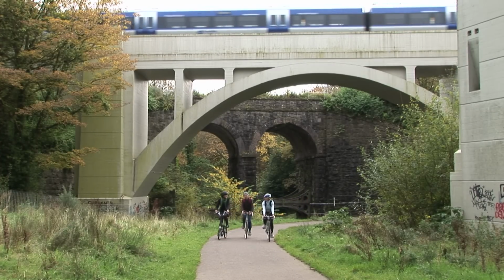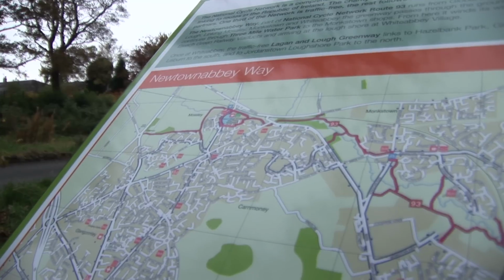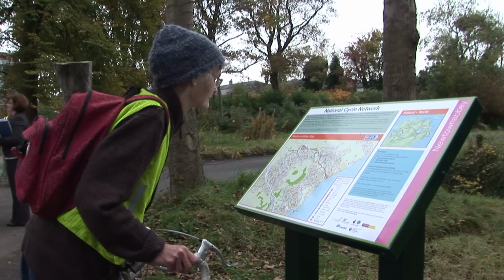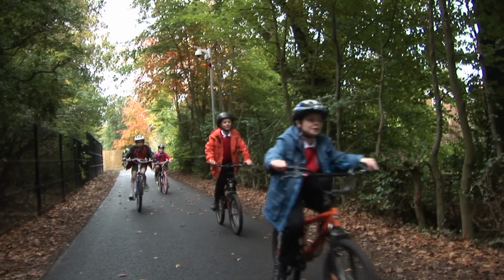For the people who live here, this is just bringing the countryside into the town, traffic-free walking and cycling. And for visitors, they can come up to the Greenway, they can come up to the mill, they can get a cup of coffee in the cafe. So it's bringing and supporting local jobs as well as improving people's health and the environment.